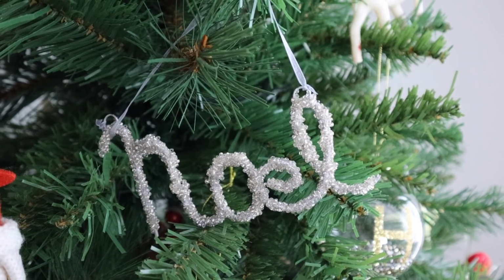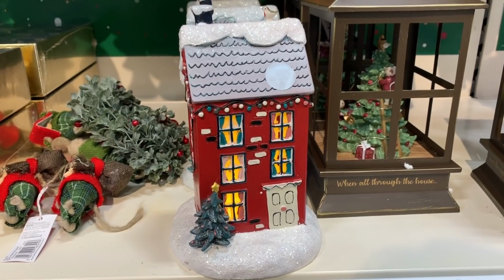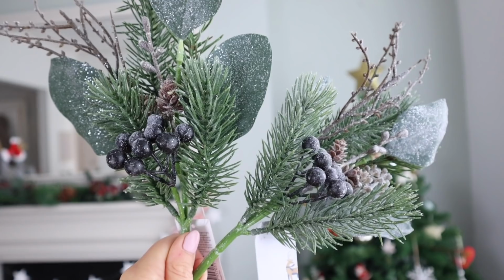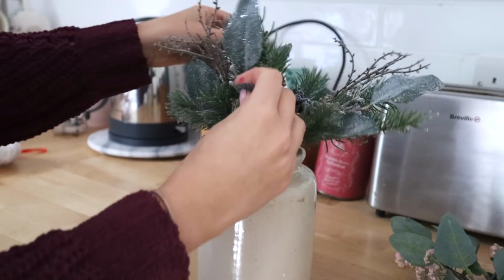Another supermarket that just kills it at Christmas time is Sainsbury's, and I picked up just a couple of things, she says. Find it really hard to find nice picks for the Christmas tree or for garland, so I picked up a couple in Sainsbury's. These are kind of like a bluey greeny tone, and they've just got berries and things in. They're quite nice and simple. They were £2 each, and I really needed some of these to thread into my garland, so I found these.